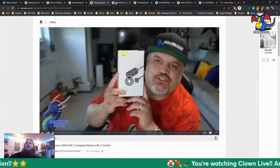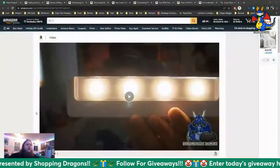Sweet. Let's move on to the next one, which is going to be this is the thin light. Okay, let's take a look at the thin light. Is that this one? Yeah, this is going to be the thin light. Okay, let's take a look at this thin light product together.